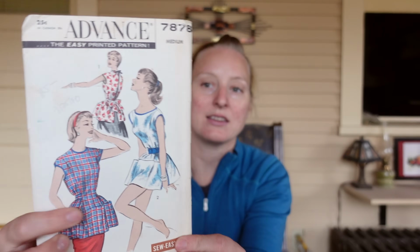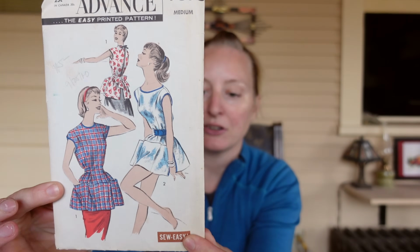And then the next two that I got in this same bundle, it's kind of funny, they really don't go at all with the first two. So the third one that we have is this fun little pattern.